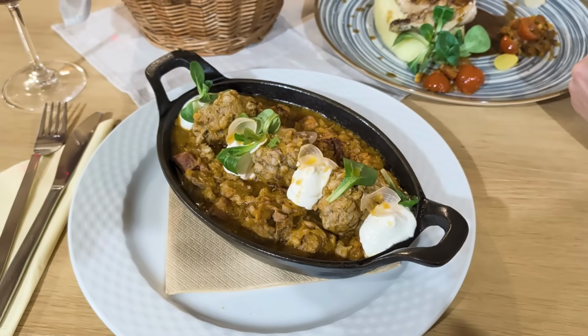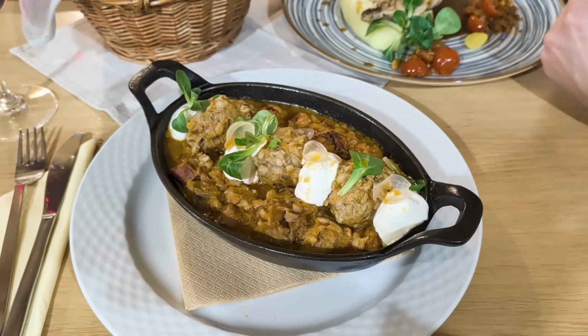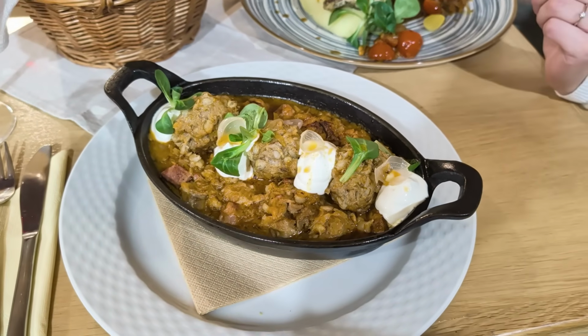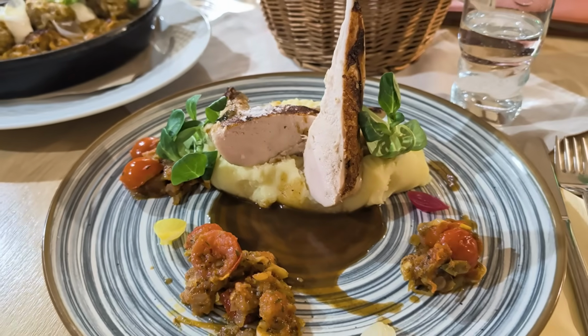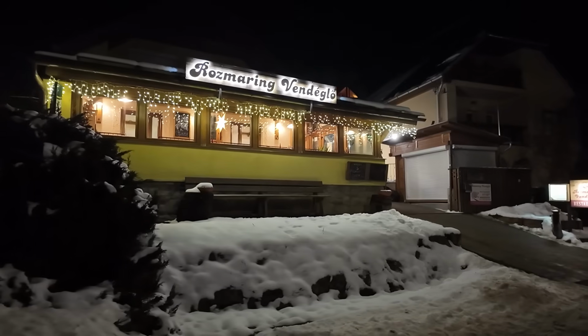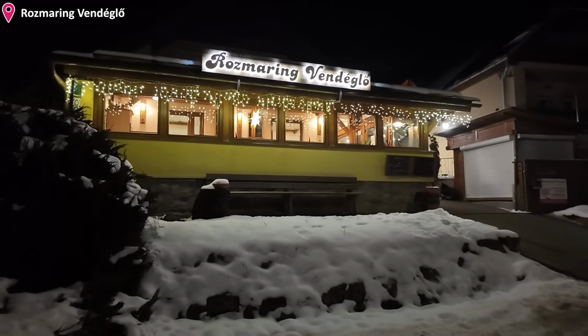Now here in Noszvaj there aren't a lot of restaurant options. The one that we're gonna visit is just a few minutes from our lovely cabin, and we have been there yesterday actually. I had a wonderful sour cabbage with some pork, and my lovely producer had some lovely and tasty chicken. But let's see what we're gonna get today at the Rosmarin restaurant.